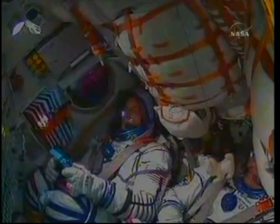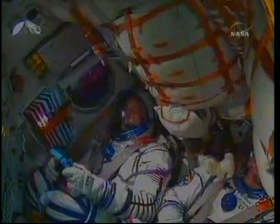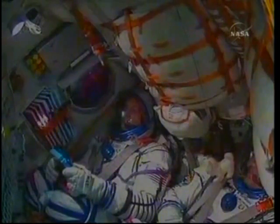Now just beyond the 4-minute mark into the flight, all of the Soyuz systems performing normally. Board pressure is 798. Copy, 798.